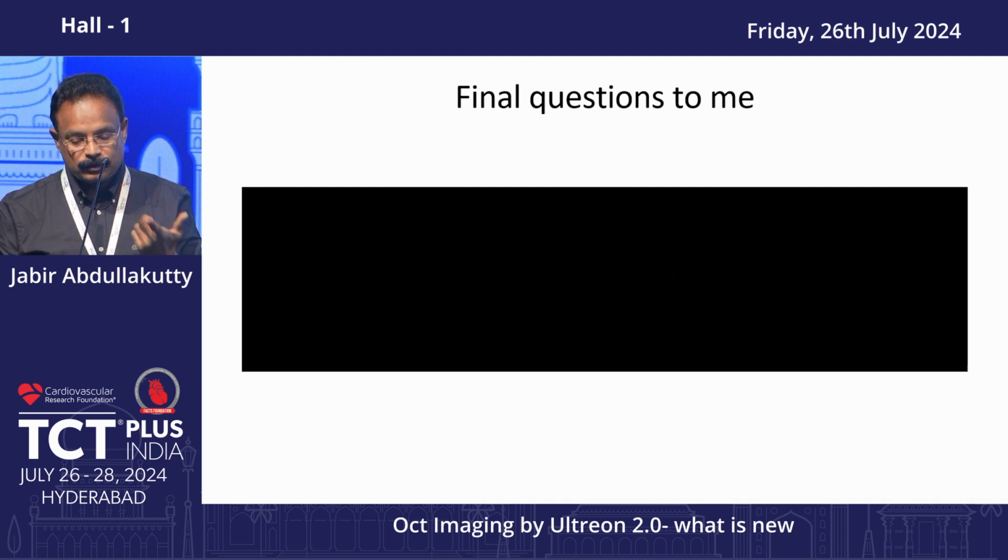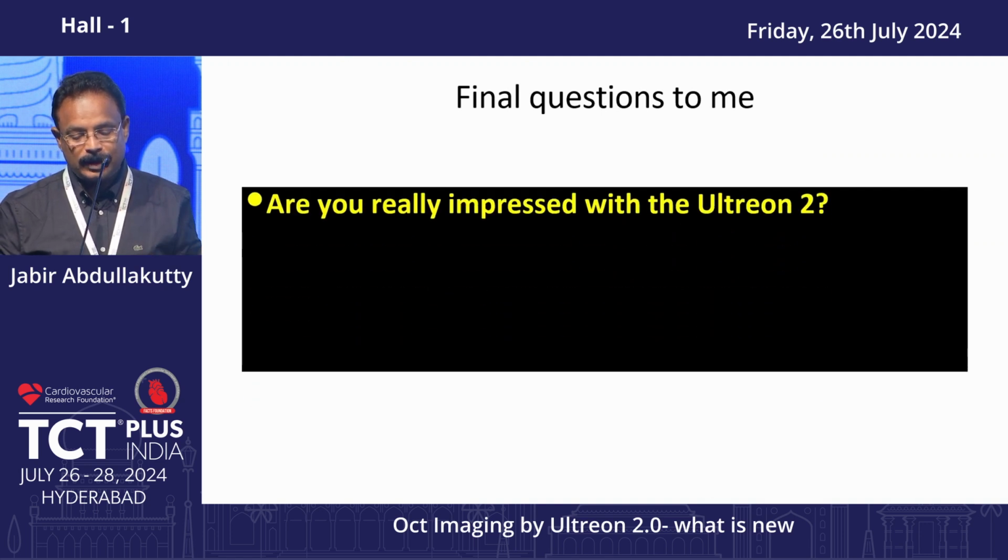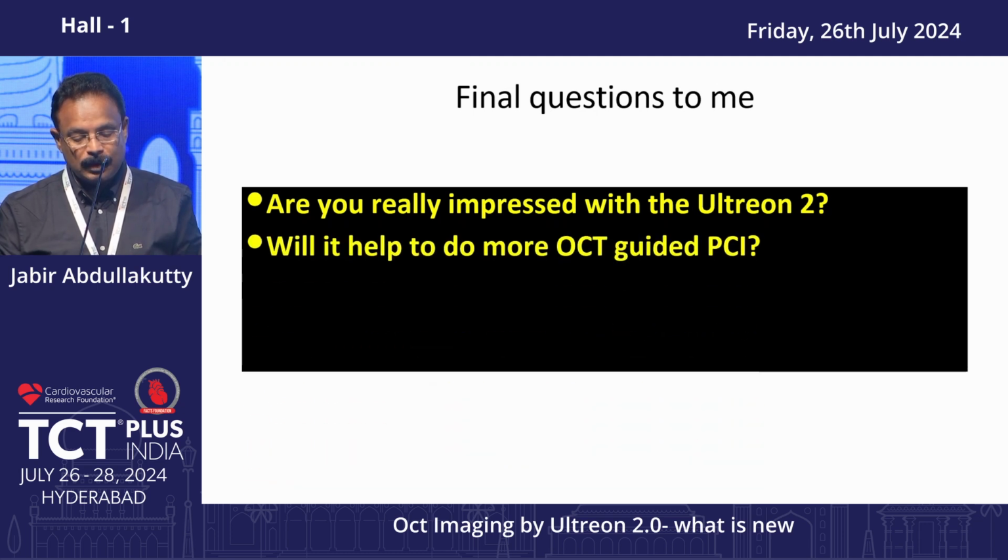So the final questions to me regarding this software: are you really impressed with the Ultreon 2? Of course, I am impressed with the Ultreon 2. Will it help to do more OCT guided PCI? Of course, because it is not cumbersome, it is not that time consuming.